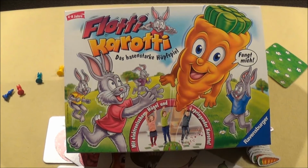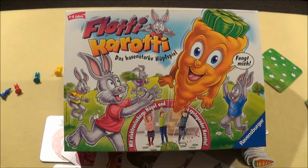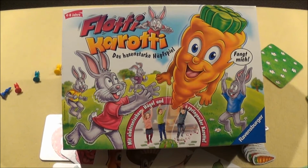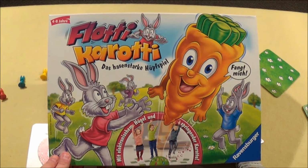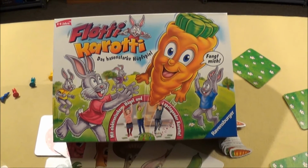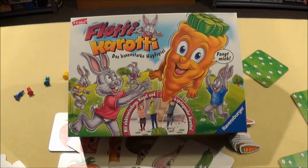And Judy and I, we are playing almost every single day games or puzzles. That's what we are doing every single day, a puzzle or a game. But Flotti Karotti is coming to the table a lot. So I can only say, yes, that is exactly the game you want. This is exactly the game you should have.